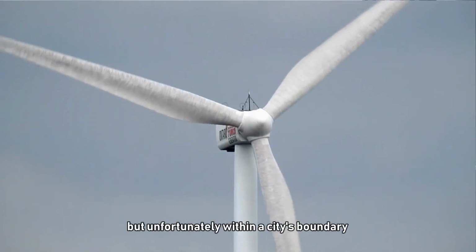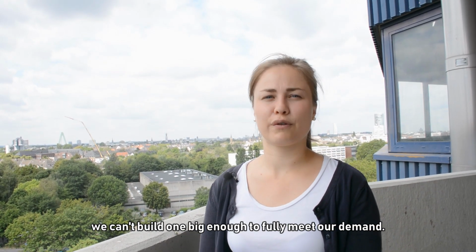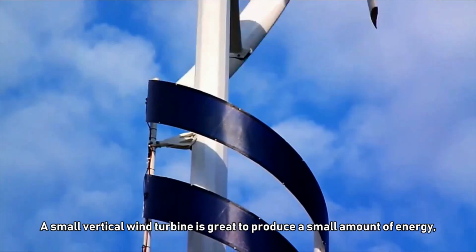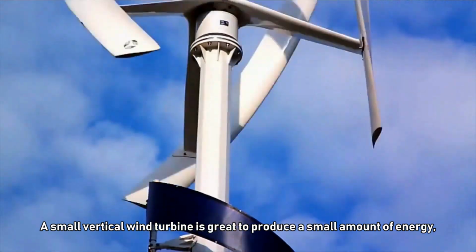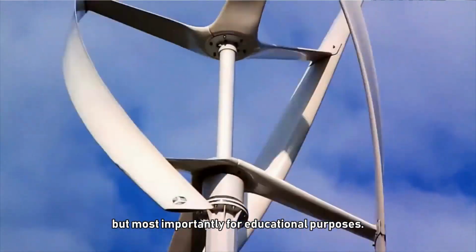Germans love wind turbines, but unfortunately within a city's boundary we can't build one big enough to fully meet our demand. A small vertical wind turbine is great to produce a small amount of energy, but most importantly for educational purposes.